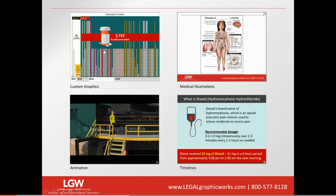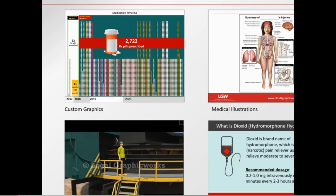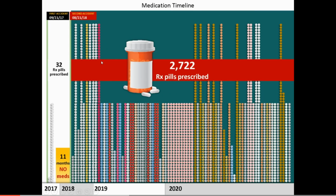So the first one would be just a regular demonstrative. This is a really powerful graphic, and what I like about it in particular is it shows all of the different medications that the plaintiff has taken over a period of a couple of years. And I think this resonates with anyone. You can see the different types of medication, which is distinguished by the pill color. You see the amounts and just a really creative use of a bar chart.